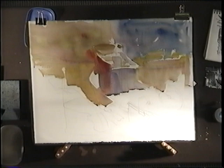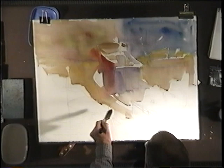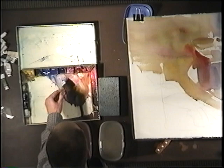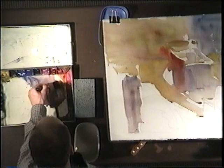Our light pattern is going to be fairly narrow here. I mean, it's fairly small, but it'll give me a chance to throw a lot of color into my midtones and darks. If you watch closely here, you'll see me dipping into several colors at once.